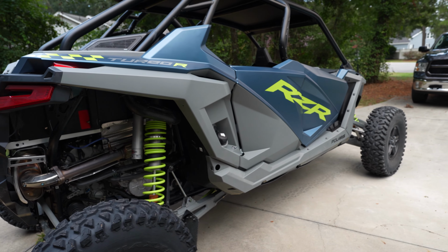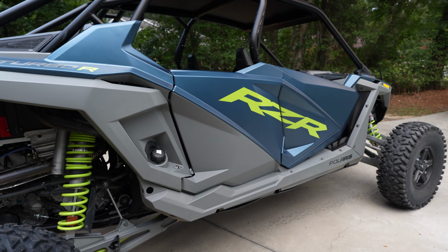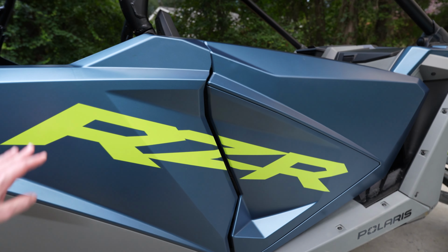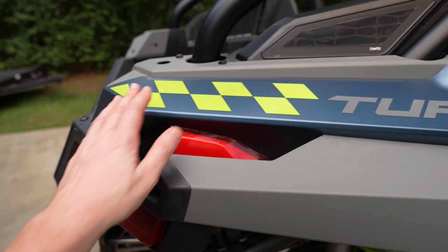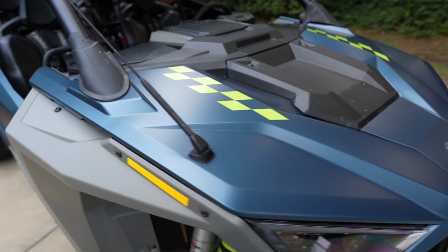I will say they went really simple with the graphics package, and I do generally lean towards liking things to be more simple, but in a way it's almost too basic. Like, the RZR decal is just very simple. The Turbo R, and even the checker pattern is just kind of a little basic. The only other place it is, is on the hood.